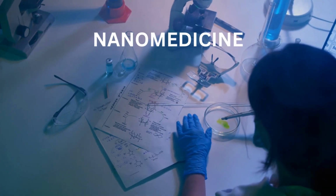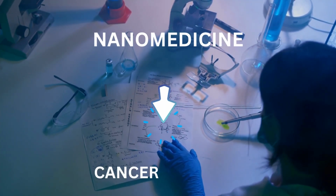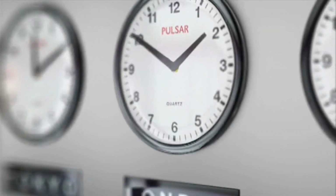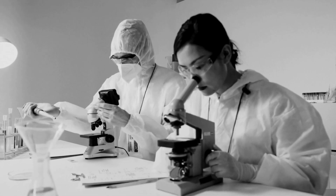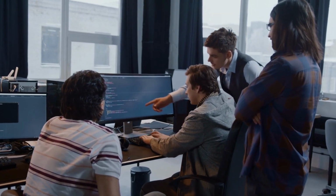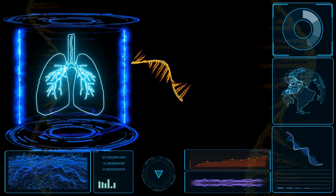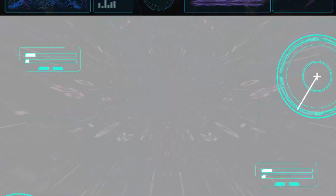Nanomedicine has been particularly notable for its contribution to cancer research. Cancer has been an ongoing obstacle for decades. However, the rise of nanomedicine offers the potential for researchers to explore innovative approaches for enhancing the precision of drug delivery and targeting cancerous cells.